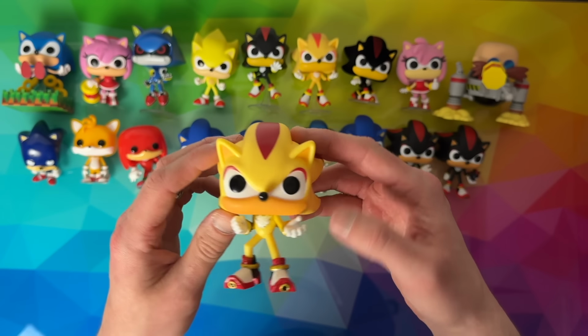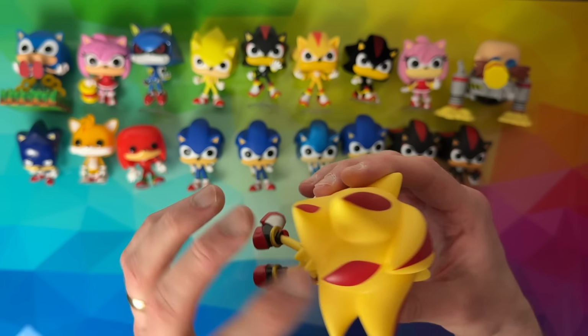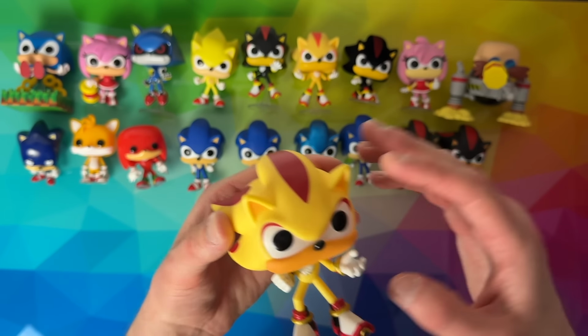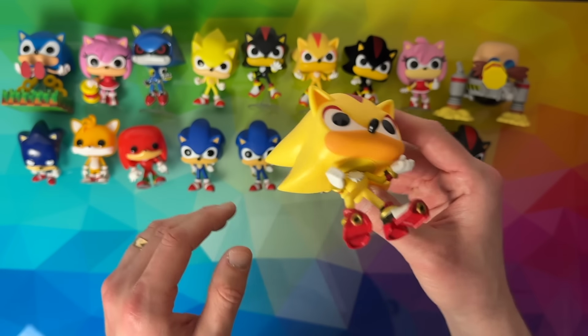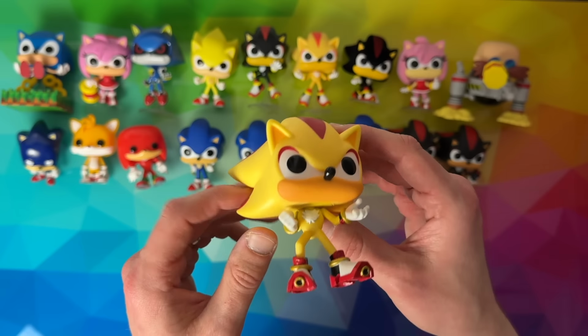Like I say, I've kept the original box. I can put Shadow back in the box, and it'll be as though it was bought off a shelf really. You wouldn't know that I've had this out on my shelf since it was released anyway.